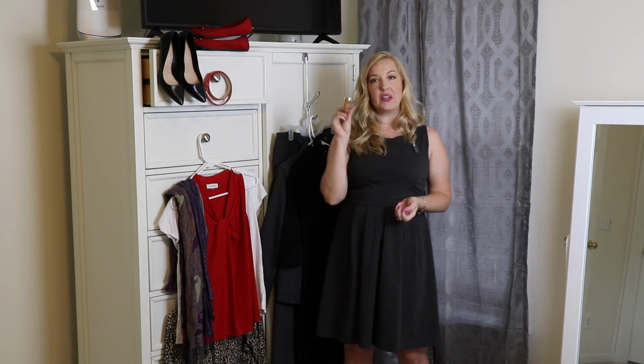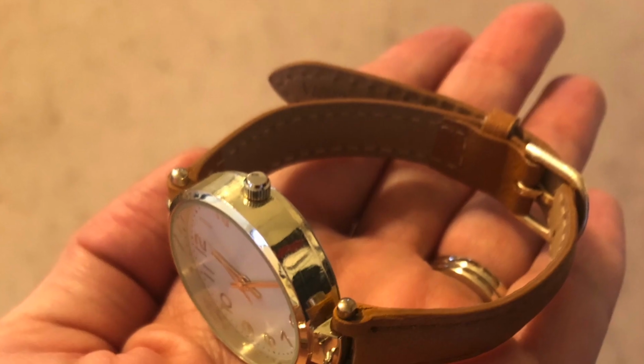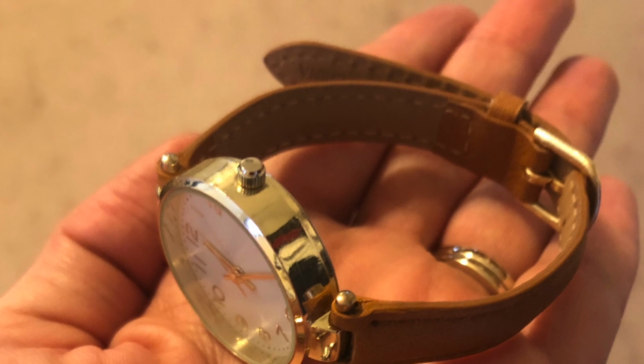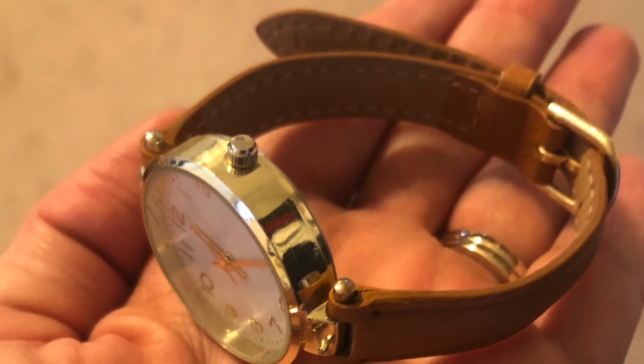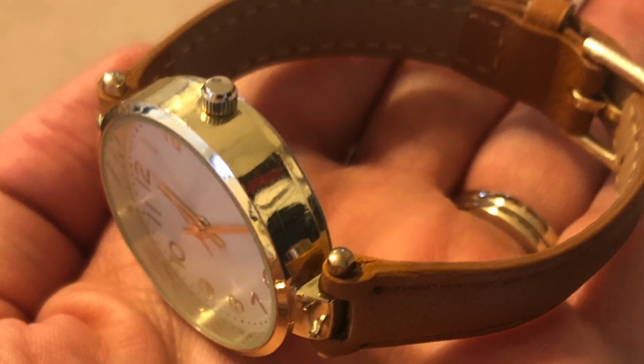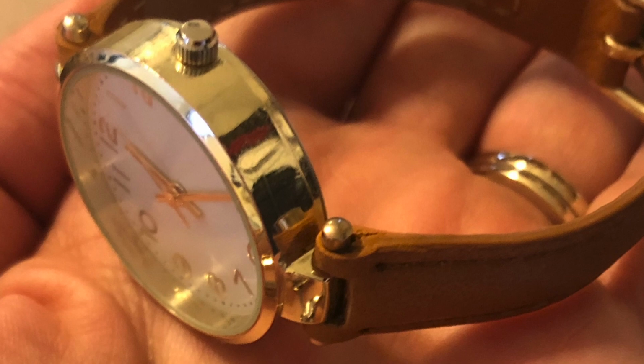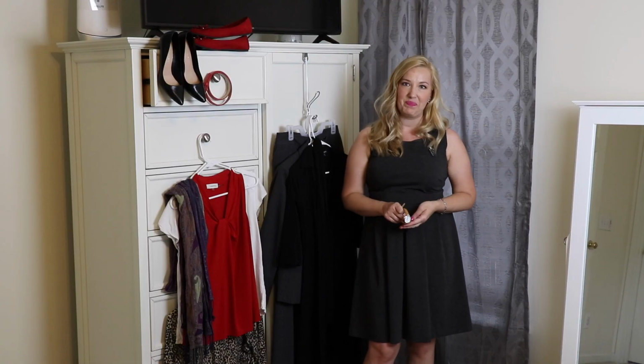The other item is going to be a watch. This one serves that same function. The gold face is going to go with most of these items, and the tan leather band is going to help keep it from looking out of place with some of the casual or business casual looks that I might create.